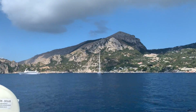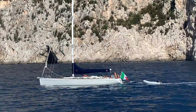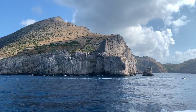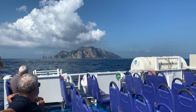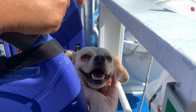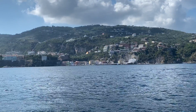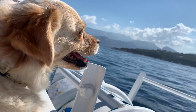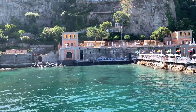First of all, the ferry had to cruise around the peninsula to get to the Bay of Naples on the other side from Positano. This is Punta Campanella, the very tip of the peninsula. Right opposite is Capri. The first stop was the port of Sorrento. This is our nearest port in the winter if we wanted to get a ferry to Capri or if we wanted to go to Naples by boat.